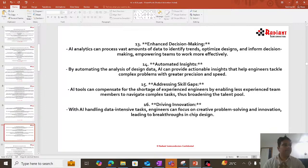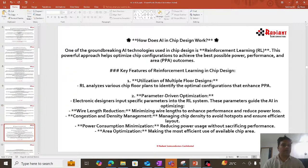Okay, driving innovation. With AI handling data intensive tasks, engineers can focus on creative problem solving and innovation, leading to breakthroughs in chip designs. Now, how does AI actually work in chip design? How can we integrate artificial intelligence into chip design? One of the groundbreaking AI technologies used in chip design is reinforcement learning.